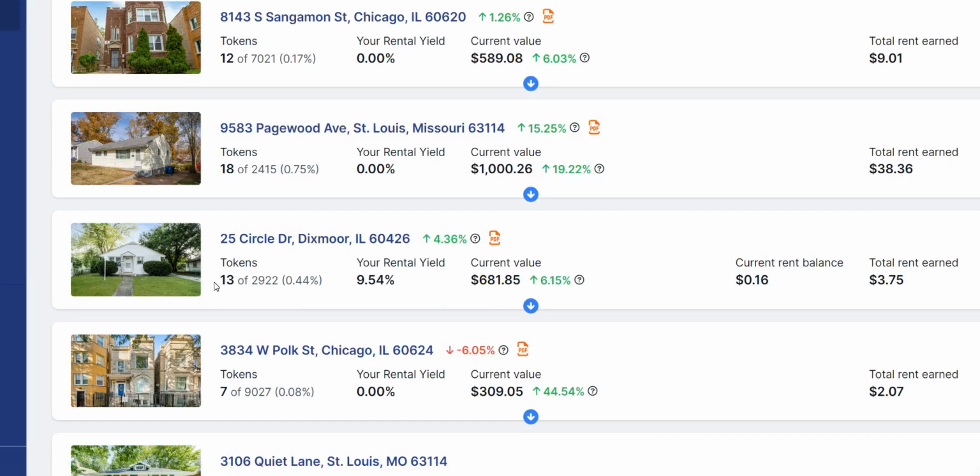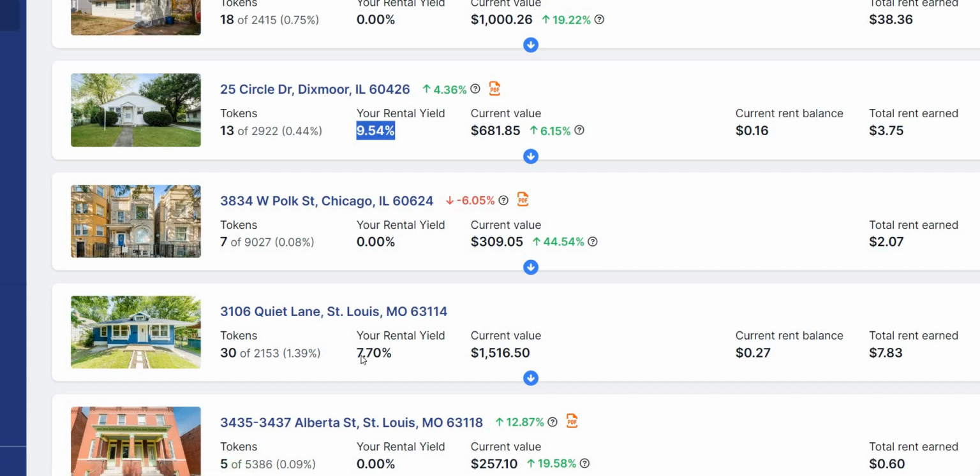25 Circle Street, I have about 13 shares, with a current value of $681. And remember, look at the rental yield on this. It changes on a monthly basis. I'm getting 9.5%. This one I'm getting about 7.7%, 30 shares, which is 1.39%. So I own almost 1.5% of this house with a current value of $1,500.